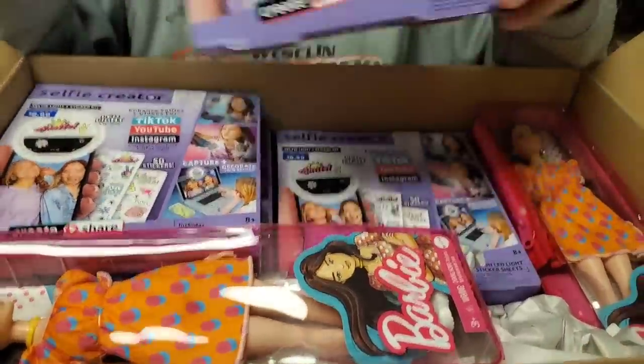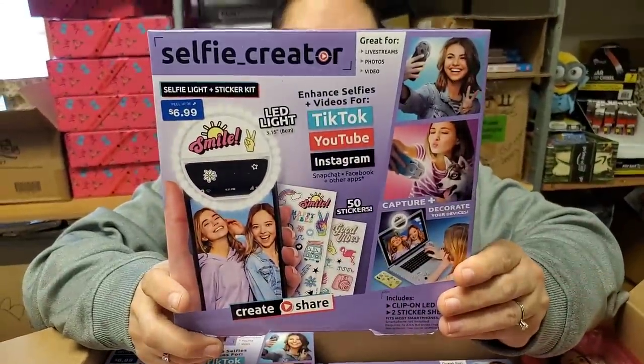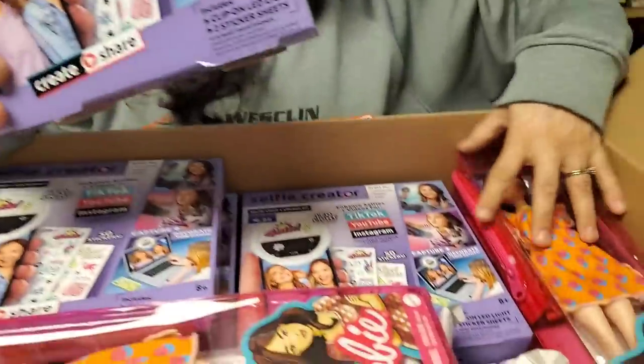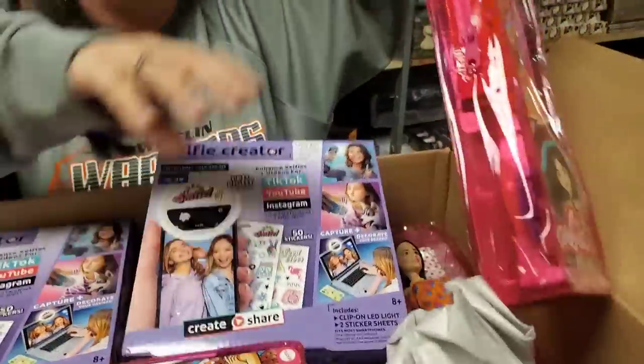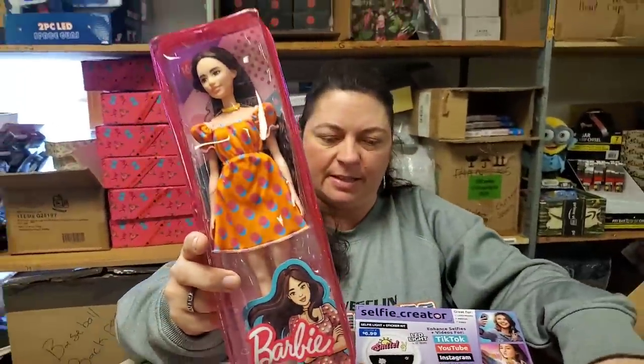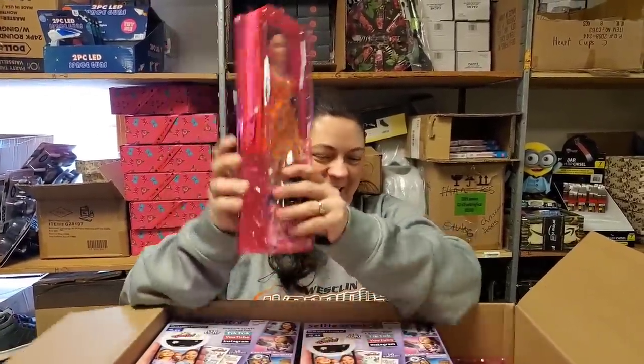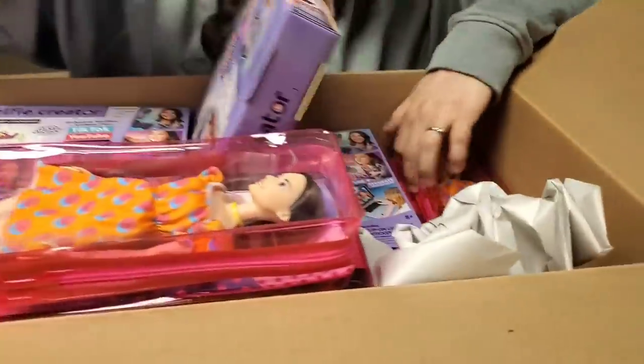Selfie creator. Says, selfie light, sticker kit, LED light, make some selfies. Beautiful. And then we've got some more of these in plastic zip-up thingies. I just want this little container, then you could keep it in there. It's nice. This could be the travel Barbie for the car. Or you just use the zip-up container for your toothbrushes and toothpaste when you travel. Sorry, I'm multi-purposing mom right now.